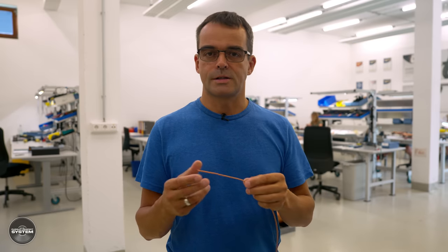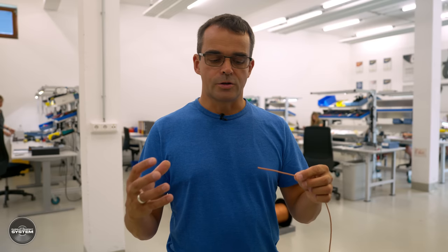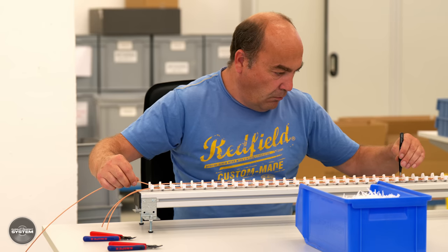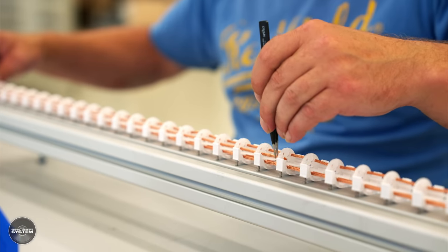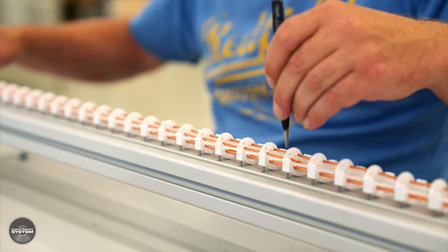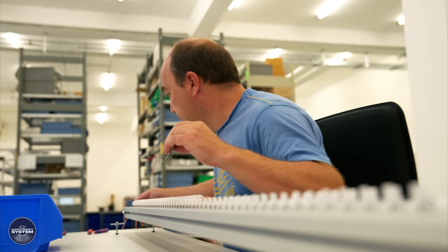Putting these wires into the clips, of course, it's difficult and must be done all by hand. So there's no machine which is able to put the wires in these clips. And therefore we also developed some helping tools which hold the clips in line and in position, and then we can carefully put the wire into these clips, and afterwards we click them together and realize this helix structure.